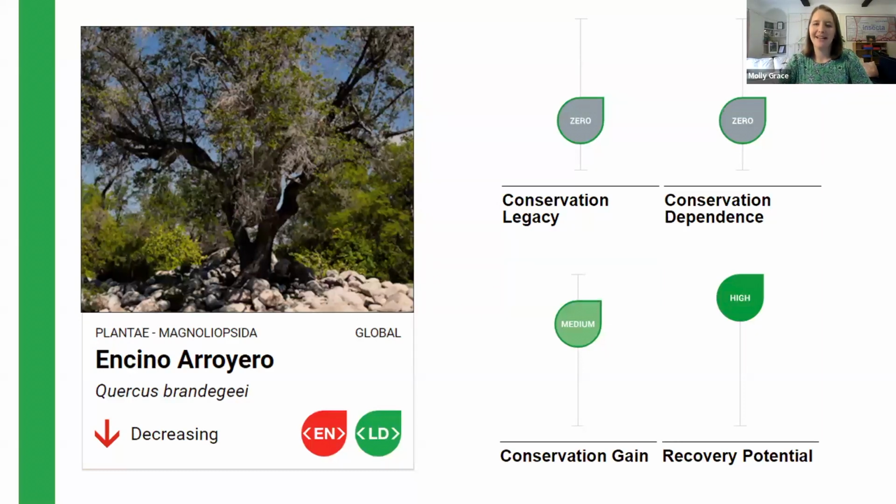You'll notice that it has a 0 conservation legacy, and that's not because no conservation has been done for the species. It's just because this is a slow growing species, and so any change and impact takes a while to accumulate. But you can see in some of the other conservation impact metrics that the conservation gain of this species is medium. So those past conservation actions are going to bear fruit within the next 10 years, and that's measured in this assessment.